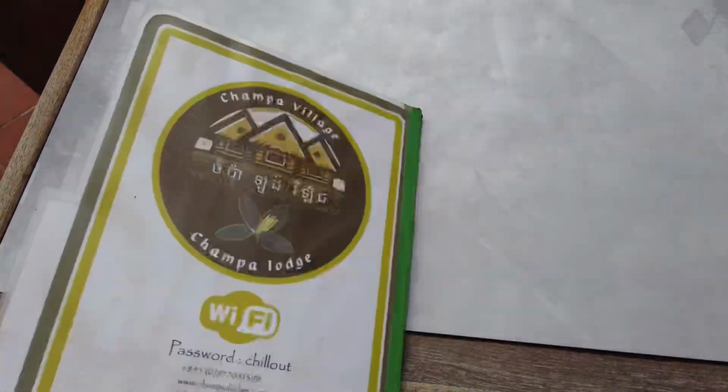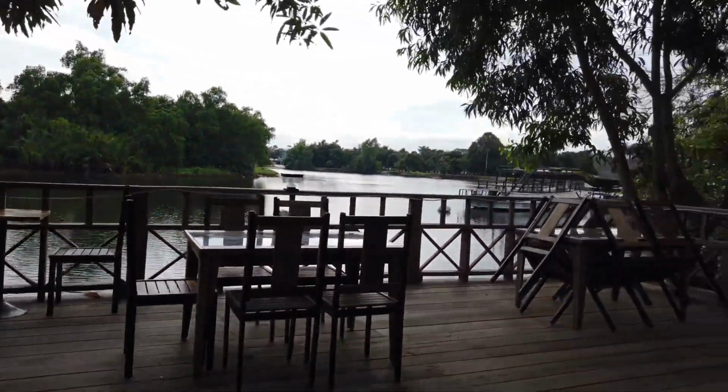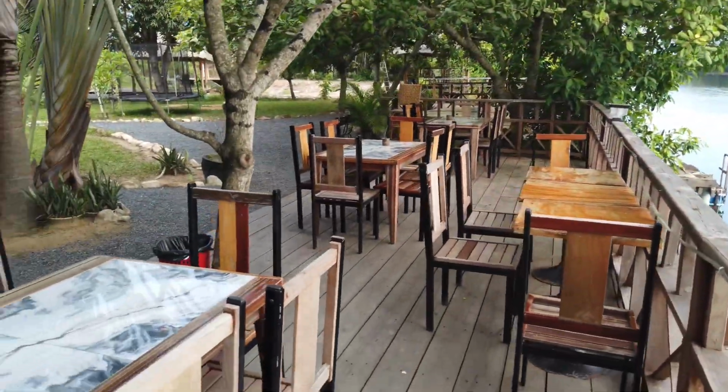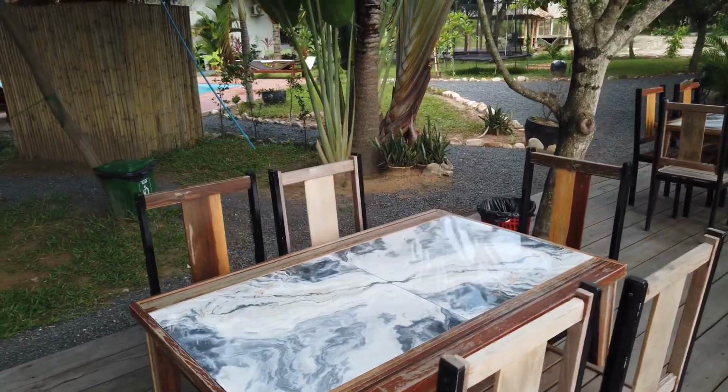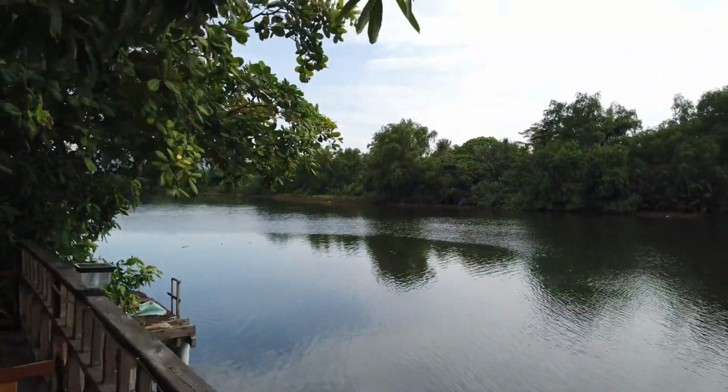cocktails, wine. So another great thing about this place is it's actually right on the river. So let's go over there and so you could have your breakfasts or dinners or chill here with drinks. There's a lot of noise with the cicadas or these insects buzzing around, but you just have to deal with it.